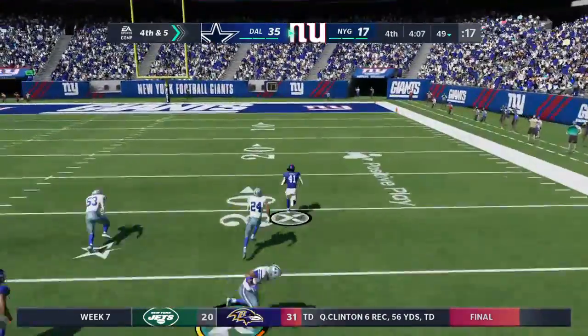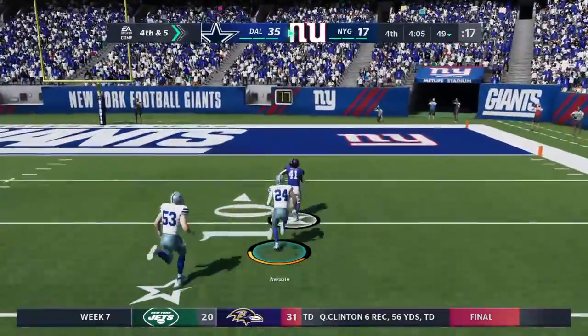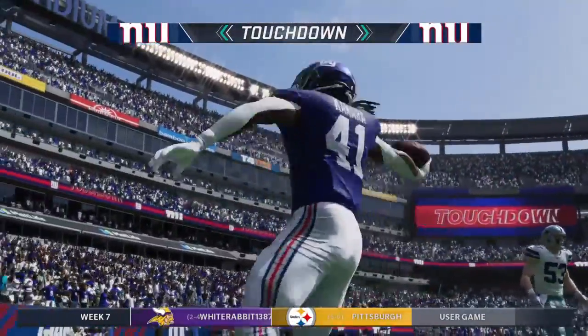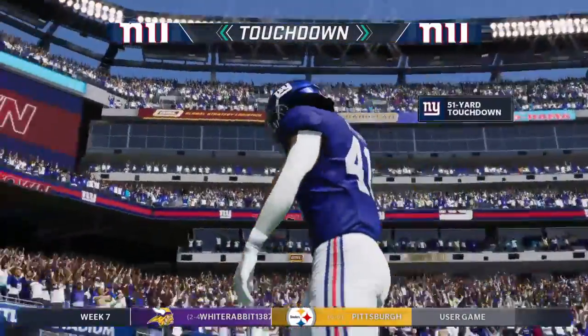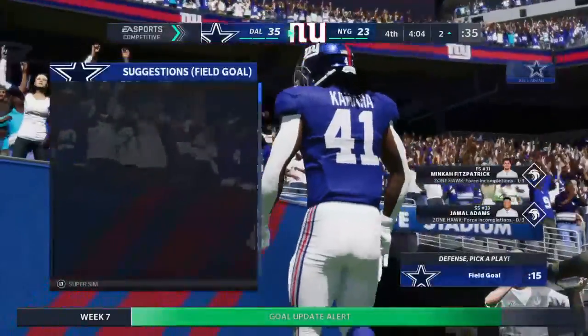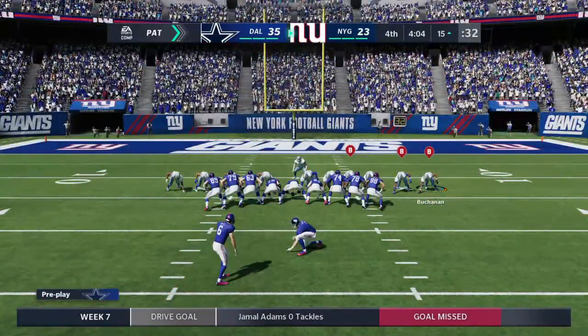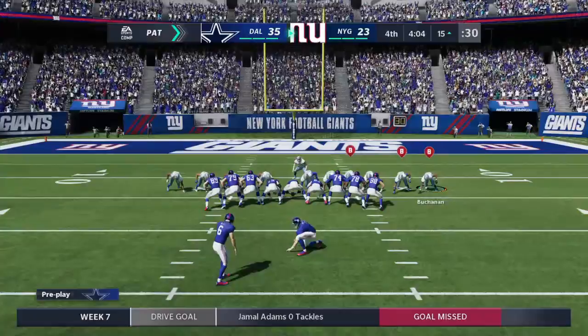Jones now throwing on 4th down. He's going to have his running back. It's complete. And he will take it on in for a Giant touchdown. Alvin Kamara, 51 yards. And the Giants are able to draw a bit closer.